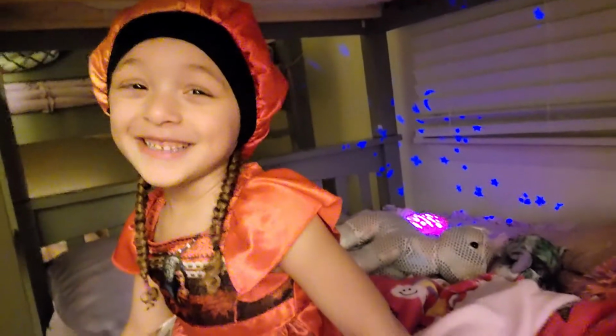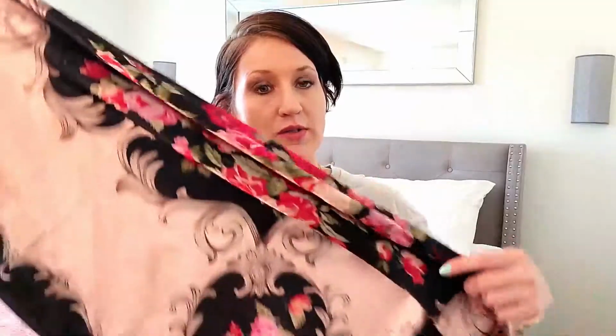3 of my girls, because they're older, have these. My 4th girl, she's only 2, so she's not yet worn a bonnet. They also like this bonnet. It holds the hair really well, and then it's got this tighter strap that goes around the head, and it fits really nicely. So another thing, you can use a satin scarf.